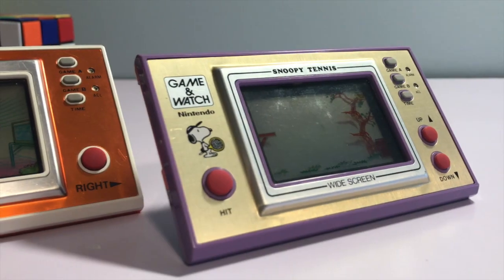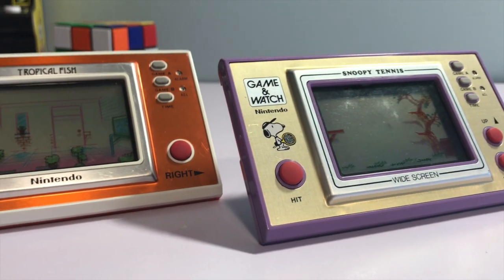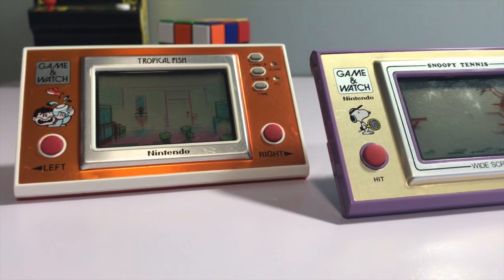Anyway guys, starting off, let's take a look at some of the Game & Watches I found. The Game & Watch line is full of weird and interesting handhelds that are honestly, in my eyes, extremely fun to collect. These two are no exception.